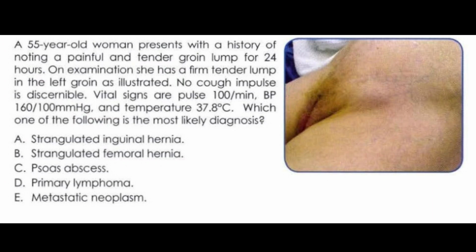If the contents are omentum, such additional clues are absent, and systemic manifestations are confined to fever and general toxemia. The major differential diagnosis is of a femoral lymph node swelling, which may be secondary to an infective or neoplastic primary focus or may be a primary lymphoma.